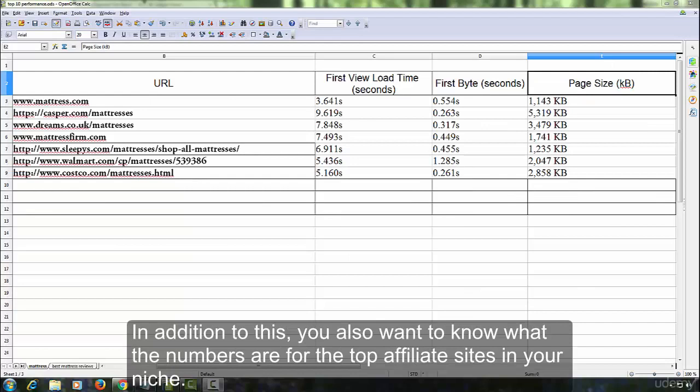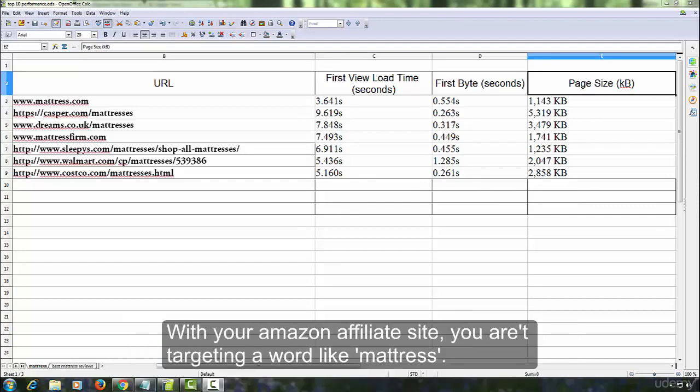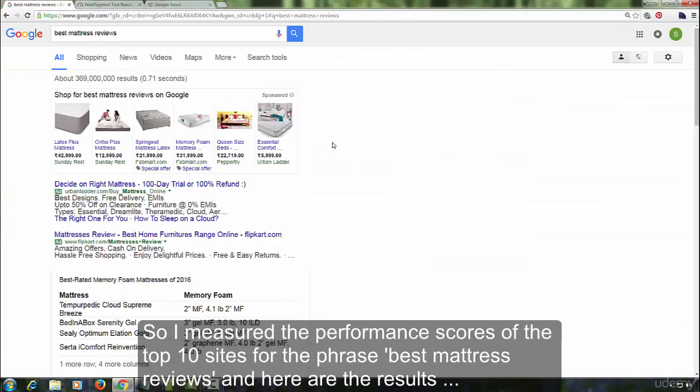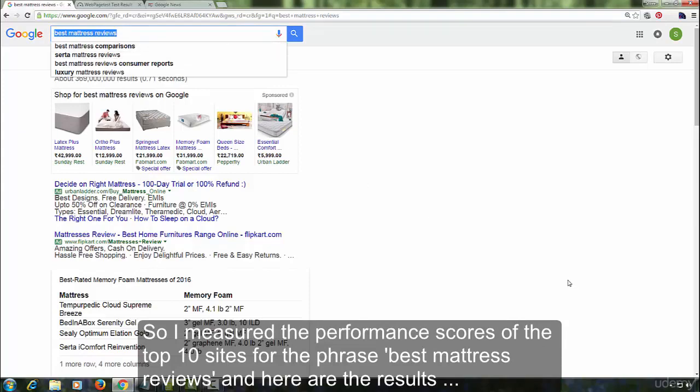In addition to this, you also want to know what the numbers are for the top affiliate sites in your niche. With your Amazon affiliate site, you aren't targeting a keyword like mattress. You are targeting words like best mattress reviews and the like. So, I measured the performance scores of the top 10 sites for the phrase best mattress reviews, and here are the results.